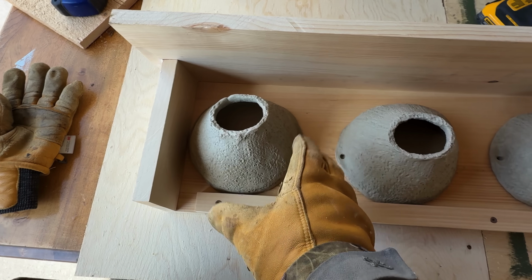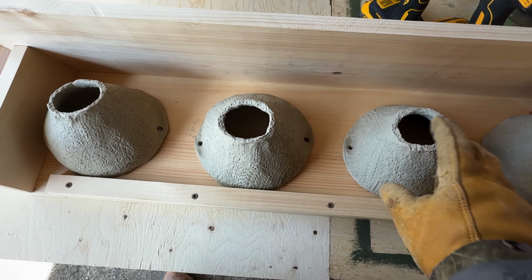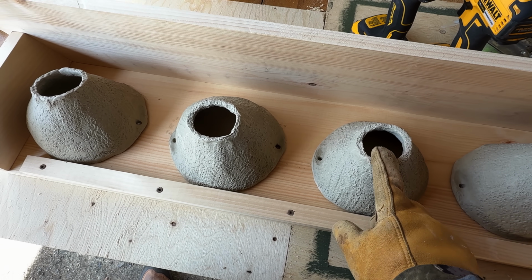I just got in the artificial cliff swallow nests and they look awesome. These are all handmade, so they're slightly different in terms of the size and the entrance hole, but they look really good, and I'm hoping that this is the missing piece to having cliff swallows nest here.